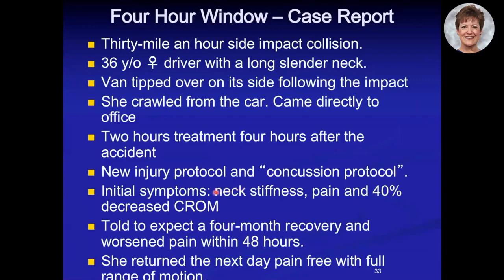Now, her initial symptoms, when she walked in the door 4 hours after the accident, she was already stiff. Her pain level was already a 6, and she already had her range of motion reduced by 50%. So we treated her for 2.5 hours. And at the end of that 2.5 hours, I told her that her pain would be worse the next day and worse the day after that, and that it would take her 4 months to recover. So I wasn't painting a rosy placebo effect picture here.